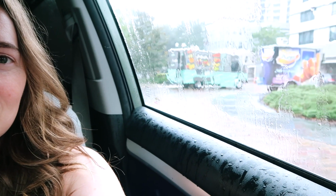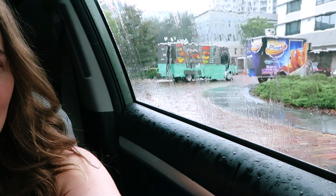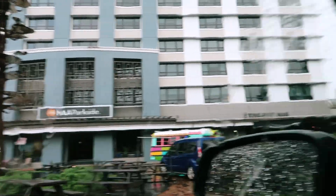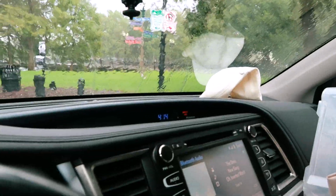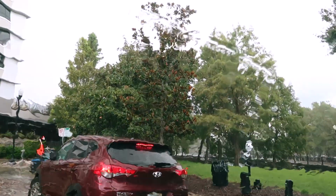Well, I guess I spoke too soon about the weather, because about halfway through driving over here, it started raining pretty hard. So this is what it's looking like outside right now. It's like 4:14. So I guess we're just going to wait around and see what happens.